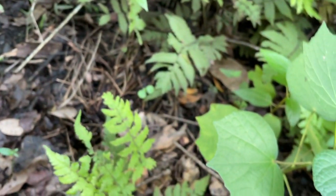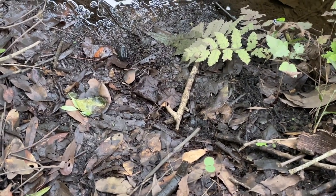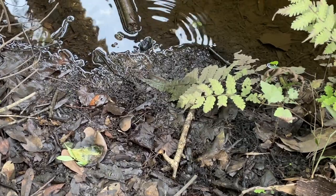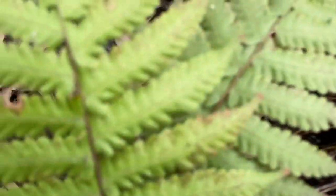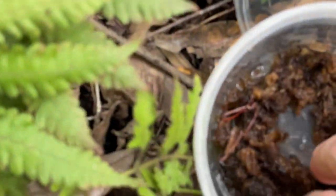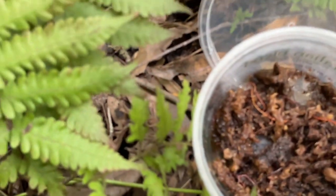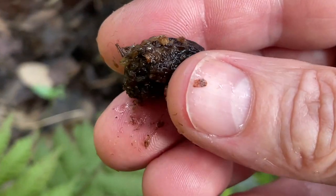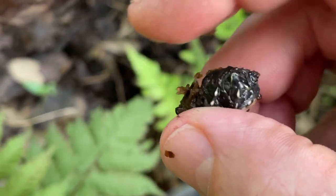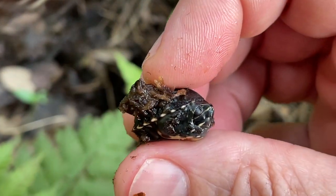Let him go. Down here. He will find his way to the water. Here he goes. Ah, that's so cool. Here's the other one. Had kind of these markings on the belly, look cool. Stinkpot turtle.